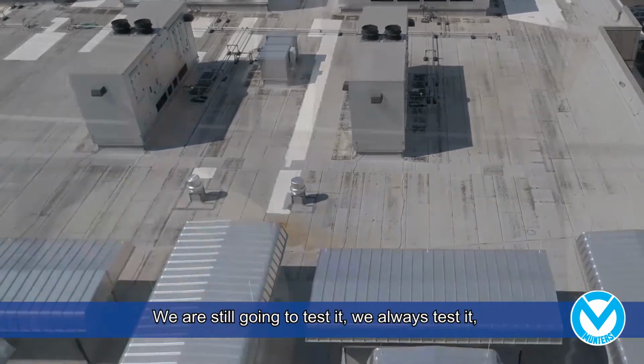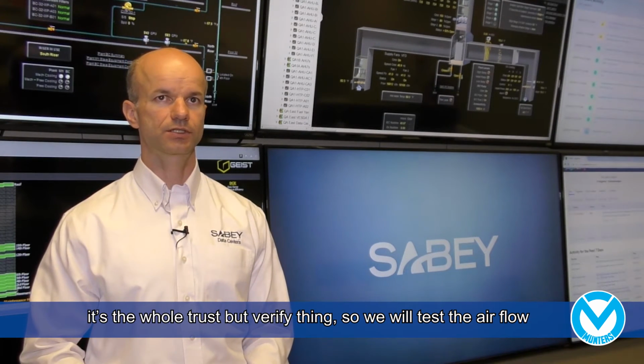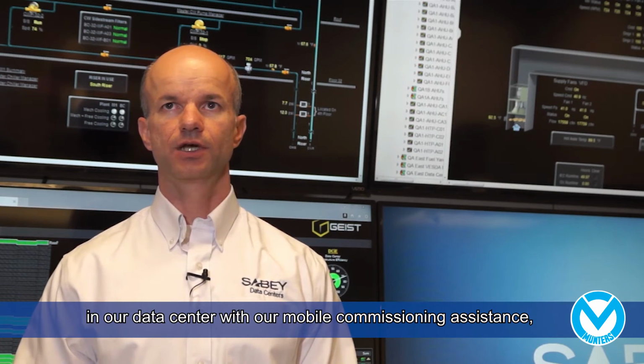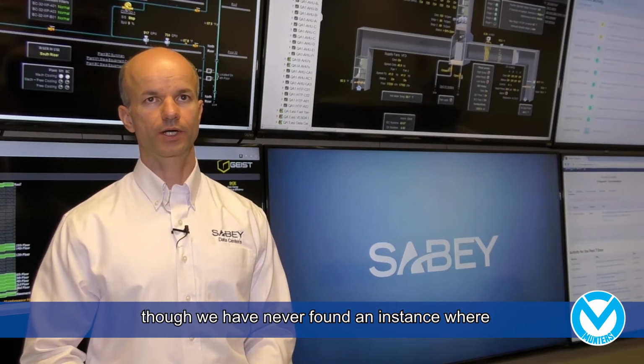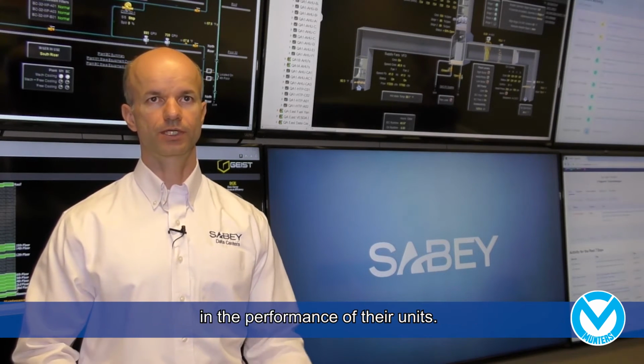And we're still going to test it. We always test it. It's the old trust but verify thing. So we'll test the airflow in our data centers with our mobile commissioning assistants. But we've never found an instance where Munters has failed to deliver design airflow in the performance of their units.